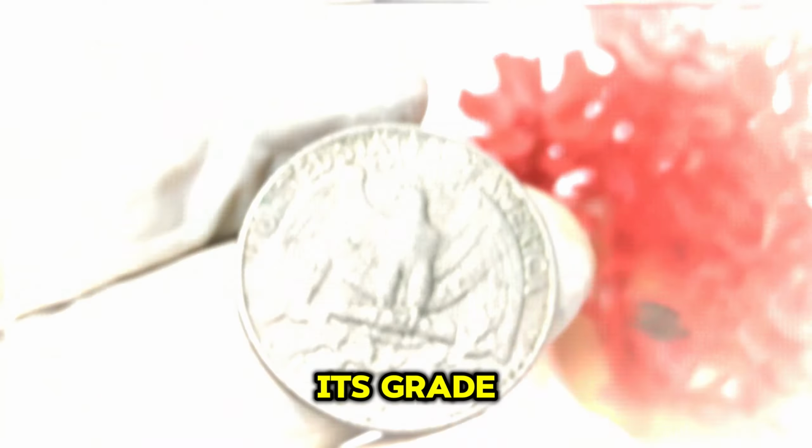Coins that have been circulated often show signs of wear and tear, which can significantly reduce their value. However, a 1987 P quarter in mint condition, free from scratches, dents, and discoloration, is a treasure for collectors. Over the years, the value of the 1987 P Washington Quarter has steadily increased. Collectors and investors are always on the lookout for high-quality examples of this coin, and it has fetched impressive prices at auctions and private sales.